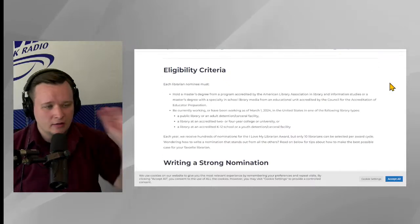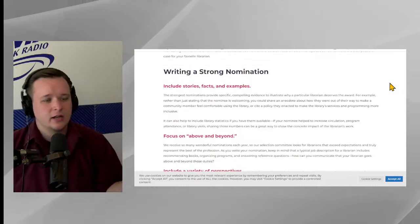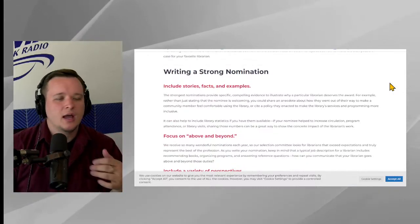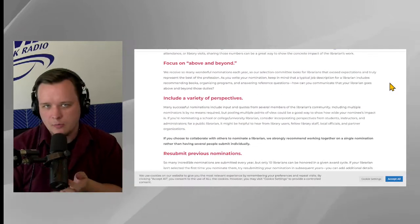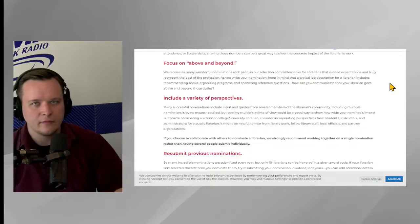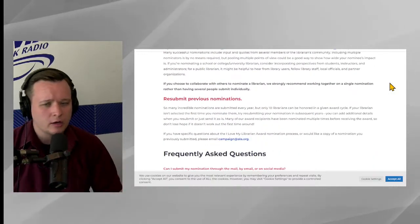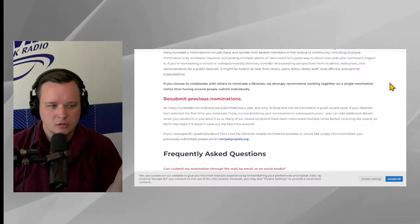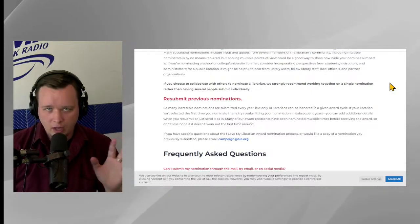They do list the eligibility criteria, writing a strong nomination, including focus on the above and beyond, stories, facts, and examples. So it's good to make sure that you're prepared for this before you actually send off your nomination too. They strongly recommend also working together on a single nomination rather than having several people submit individually, if you do choose to collaborate with others.